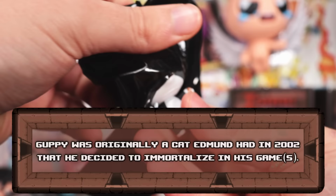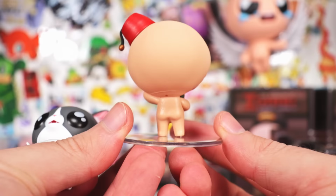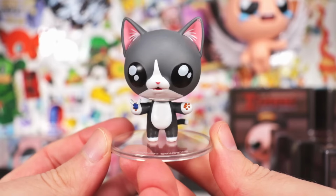All right, I think we got the cat. We got Guppy in this one. That is adorable. The thing I don't like about these kinds of figures is when you can see the seam where the head pops onto that joint there. Like, that looks a little bit ugly. Well, it's hidden a little better on something like this. But there you go. Very cute.